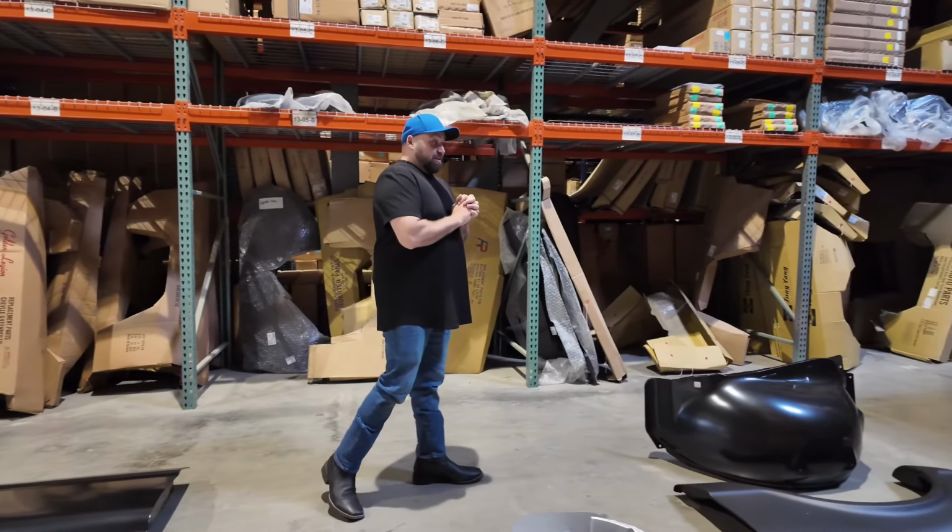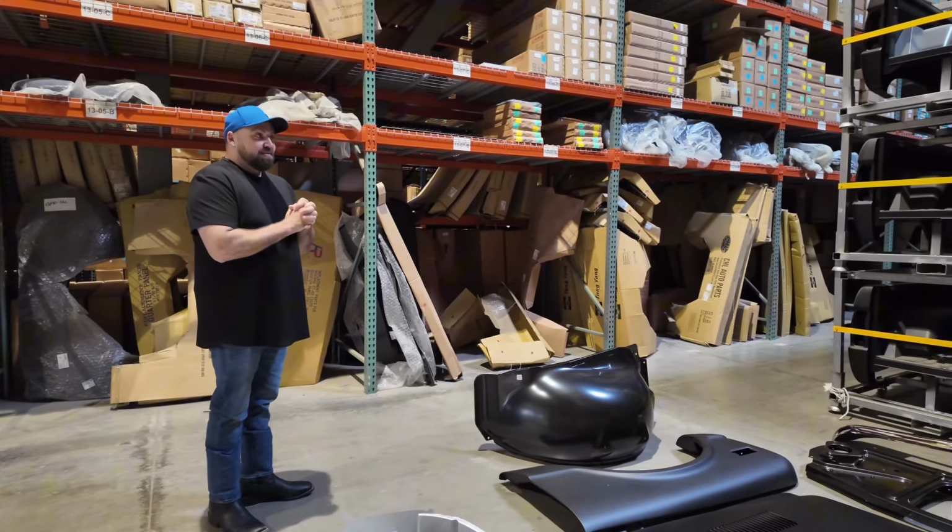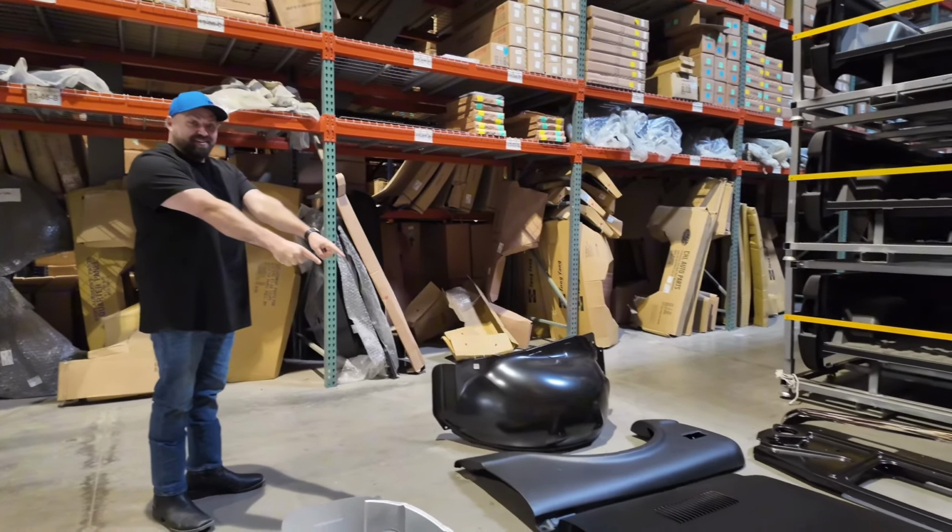So on to possibly my favorite part that we're getting, that hood. It's pretty exciting.